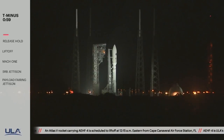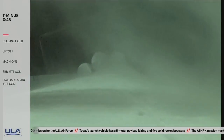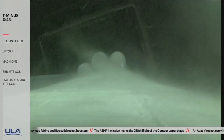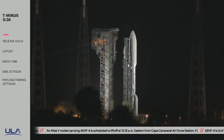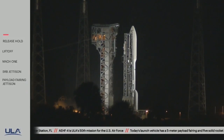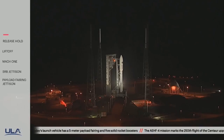T-minus 1 minute. Range report range status. Range green. Stable at step 3. 28. ECS reduced for launch. Roger. 25. Status check. Go Atlas. Go Centaur. Go AEHF-4.